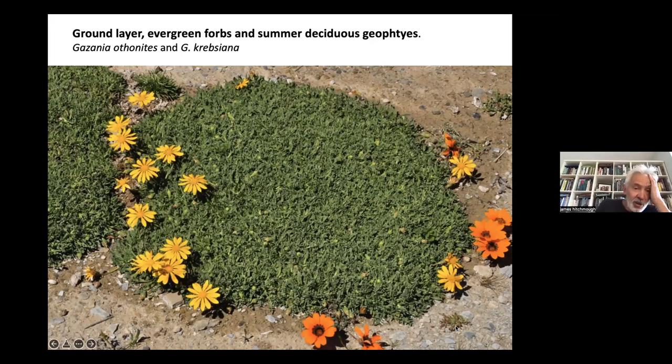So you've just got two species here. This is very nice, Gazania othonnites. This is grown on saline clays, and it has these wonderful dense domes, about 100 millimetres tall, 600 millimetres across. The orange is just Gazania krebsiana. Fantastic plant, but Gazania othonnites never really worked for me.